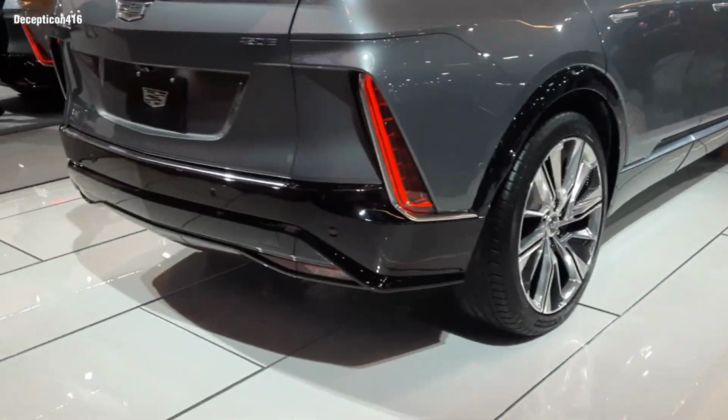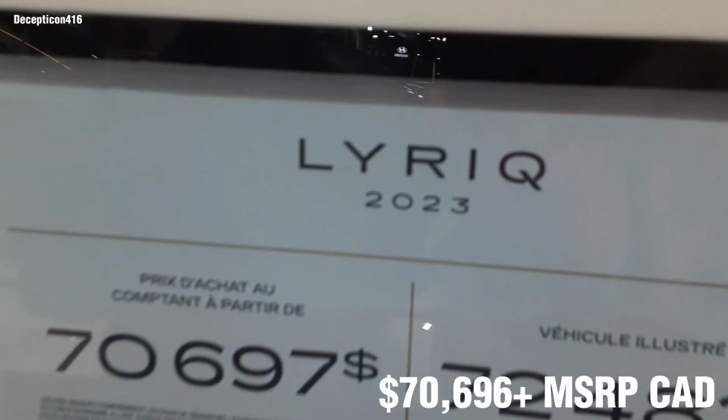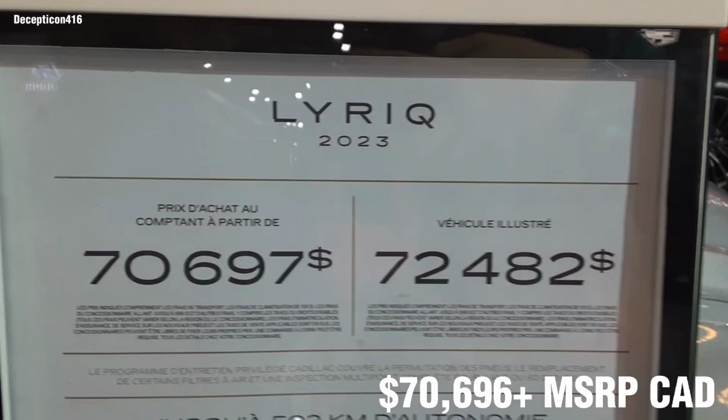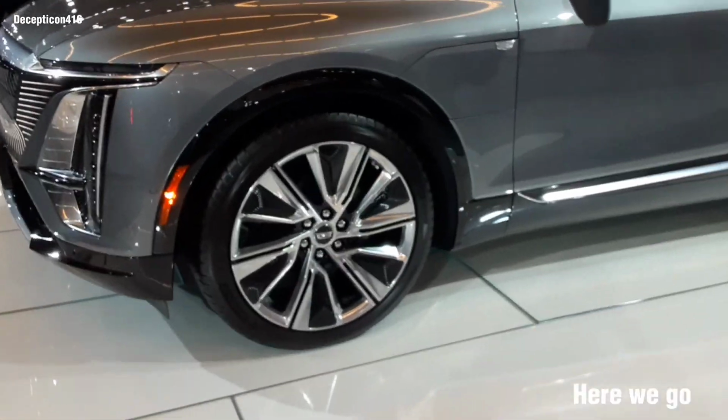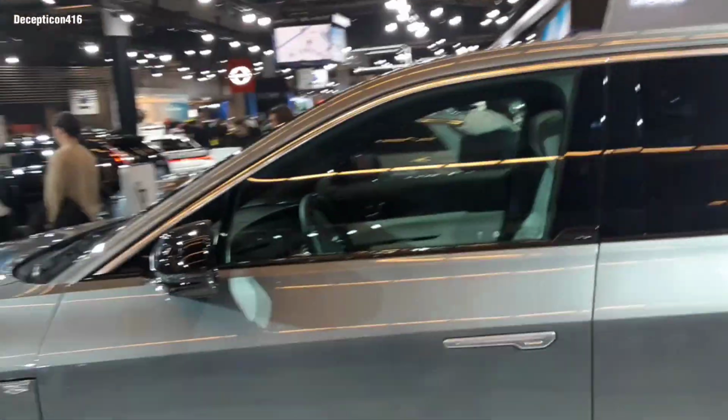The new one, this concept one, I guess. So here's the 2023 Cadillac LYRIQ. It's starting at 70K, Cadillac. This is pretty nice. So you got the Cadillac logo here. White interior. This is a pretty nice steering wheel.